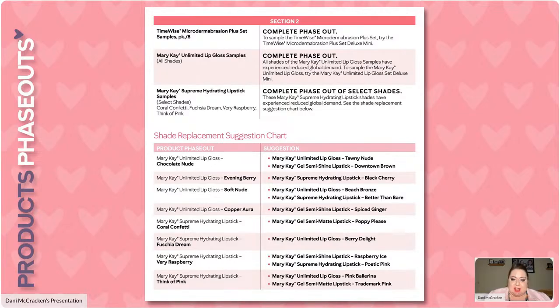But what I do love is this slide right here. If you've got somebody that is in love with Very Raspberry, have them try Raspberry Isotonic Pink. If you have somebody that's all over loving Chocolate Nude, have them try Tawny Nude in the gloss or Downtown Brown in the lipstick. I love the shade replacement suggestion chart that's here. Very helpful. Anytime that something gets changed up, when they can suggest for us, that gives me less time to panic. It's just like, here's a solution. Here we go. Let's try. And those are actually good suggestions. Oh, I agree. Sometimes they haven't always been, but these are actually really good ones.